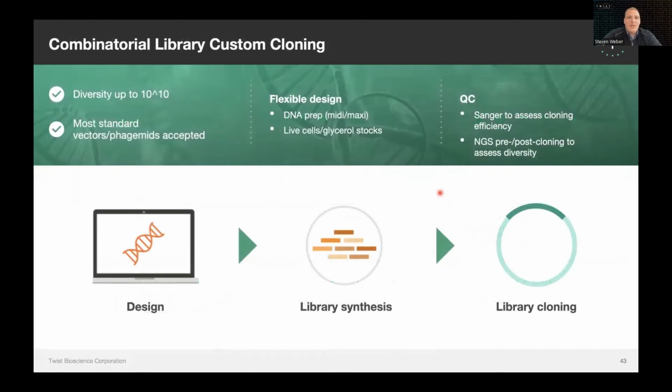And of course, I mentioned we also can clone these libraries for you, so we can deliver plasmid material that will be ready for your downstream use.